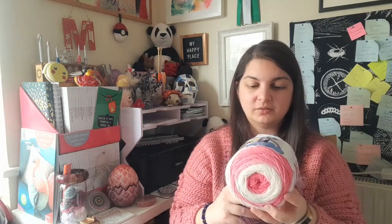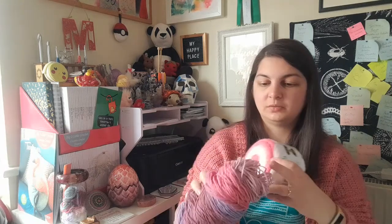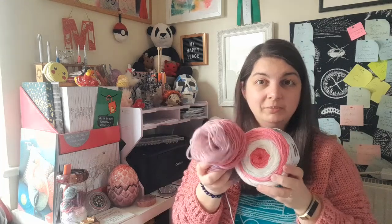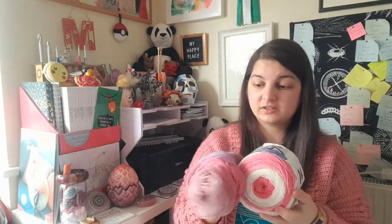I think I'd have to start with a dark pink in the middle. But then for this one, I'd want to start with this colour in the middle. Anyway, let me know down below what you think I should be doing. Yarn bar first or cake first.